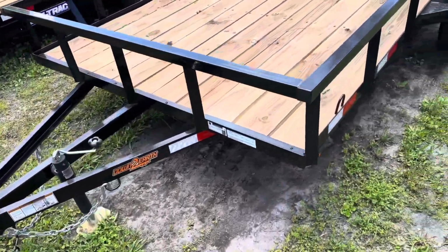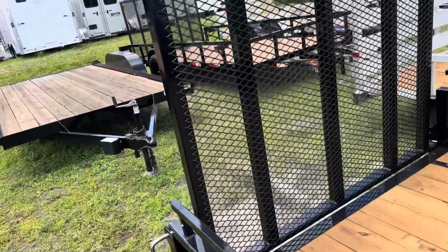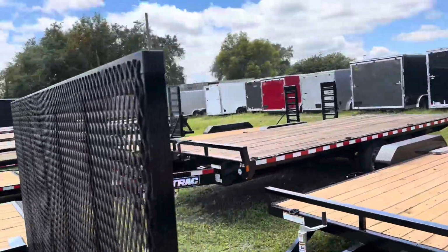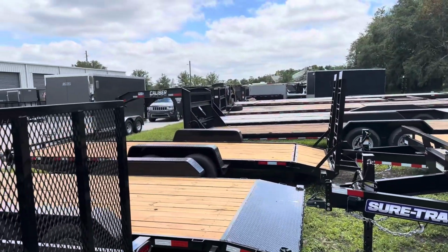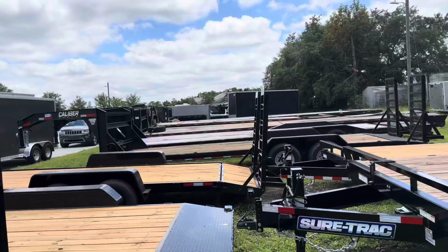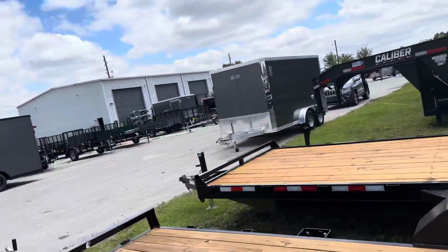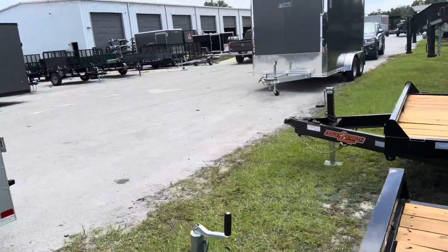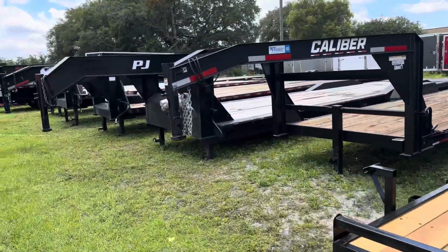You got the Down To Earth ones, Shirt Track. Used to have a Shirt Track back in the day. They got a good variety of trailers over here, which is good. So I'm gonna be able to tell you what they got. They got Caliber right there, as you guys can see. So we can pretty much look at these and decide what trailer would be good for what business, and what you should get if you're trying to get into the same business as me.